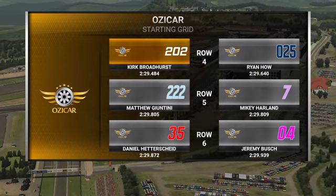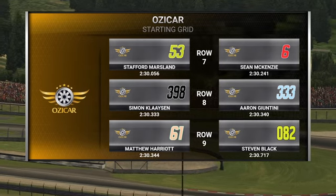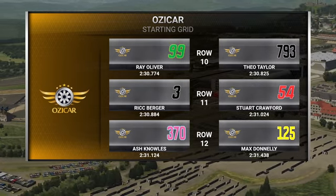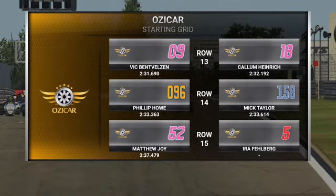Behind them, we have Stafford Marsland, Sean McKenzie, Simon Clayson, Aaron Guintini, Michael Harriott, and Stephen Black, rounding out rows 7, 8, 9. Ray Oliver, Theo Taylor, Rick Berger, Stuart Crawford, Ash Knowles, and Max Donnelly, rounding out the top 24. And the rest of our drivers, it's Vic Bent-Veltzen, Callum Heinrich, Philip Howe, Mick Taylor, and Matthew Joy is the last driver with the qualifying time. Ira Felberg might be going to take the start, and if he does, be 30th. Paul Ward, 31st per the grid.